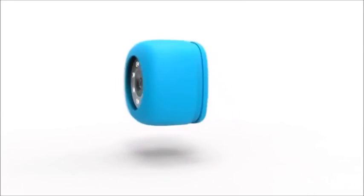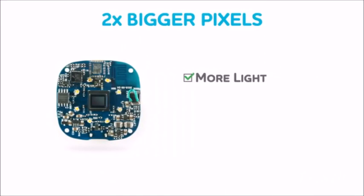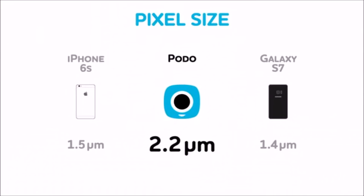Okay, so that's the Poto we know and love. Here's how we made it even better. We put in a brand new image sensor with pixels twice the size as before. Bigger pixels gather more light, meaning less noise and better low light performance. In other words, your photos will look amazing. And unless you're printing your photos bigger than this, how many pixels doesn't matter, their size matters. And compared to the iPhone 6s and Galaxy S7, well, our pixels are bigger.